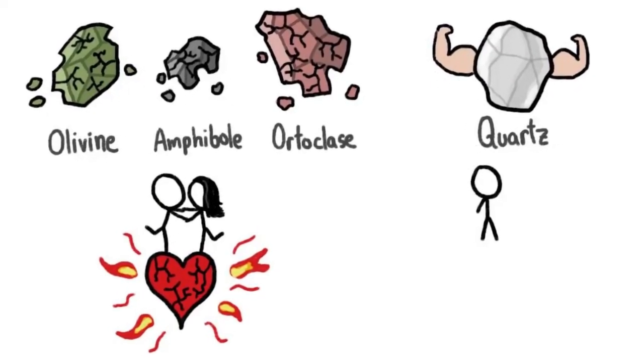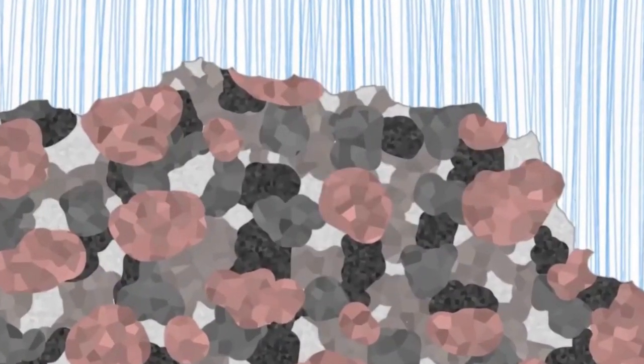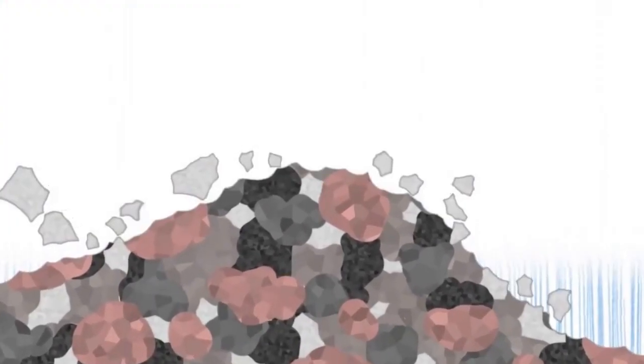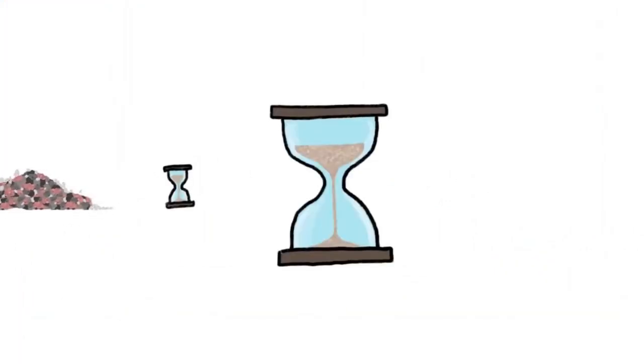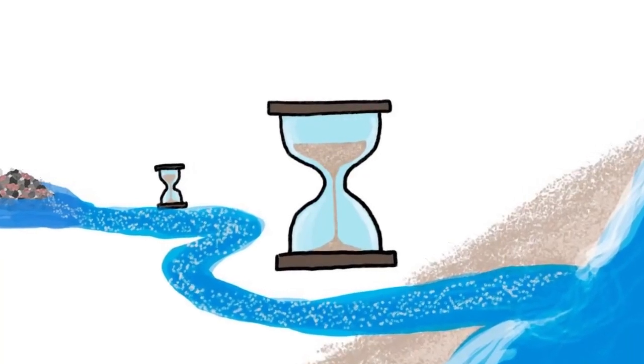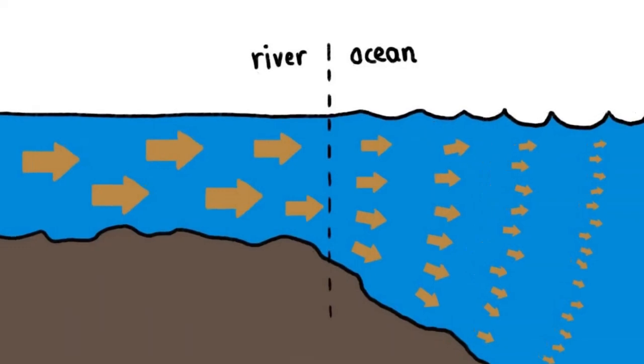Minerals that do form in the earlier, hotter conditions have weaker chemical structures and weather away more easily than quartz, kind of like how a relationship forged in the heat of passion might not be as stable as a deep bond developed over time. So as the weak, flash-in-the-pan minerals wear away, the unfaltering quartz grains are left to pop out of the rock as sand.